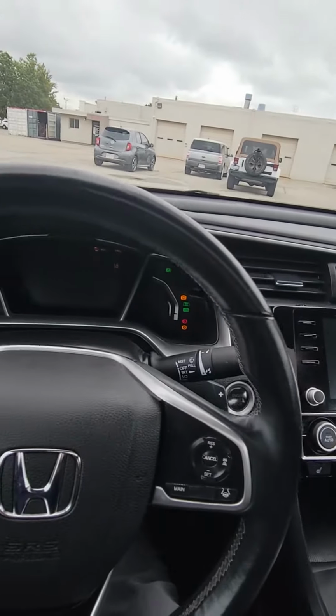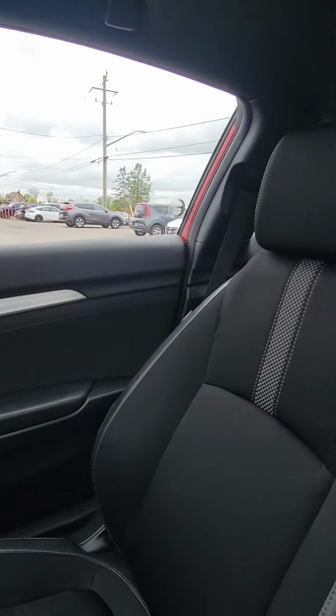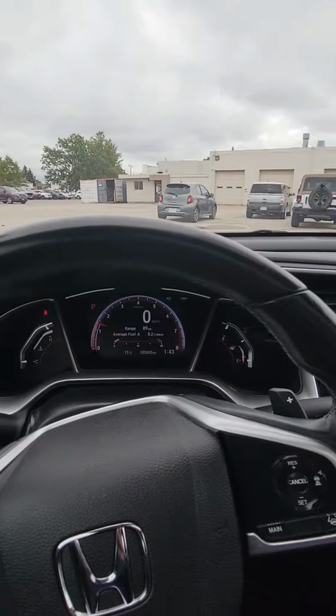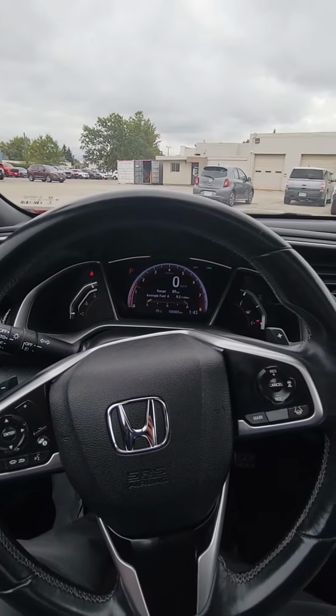Let's start her up. Sunroof. There we go. 105,805 kilometers.